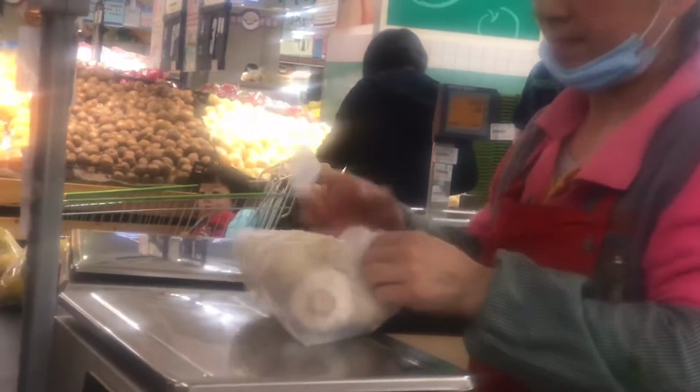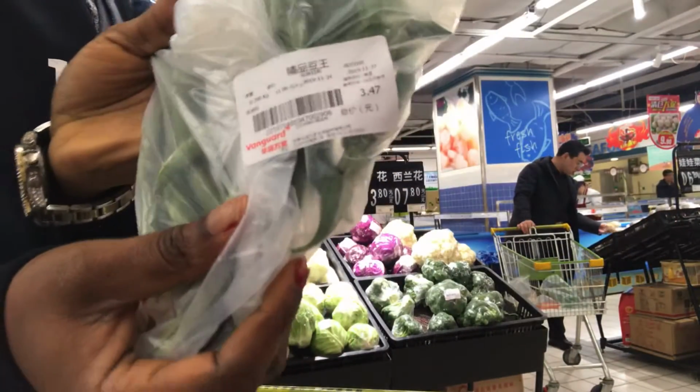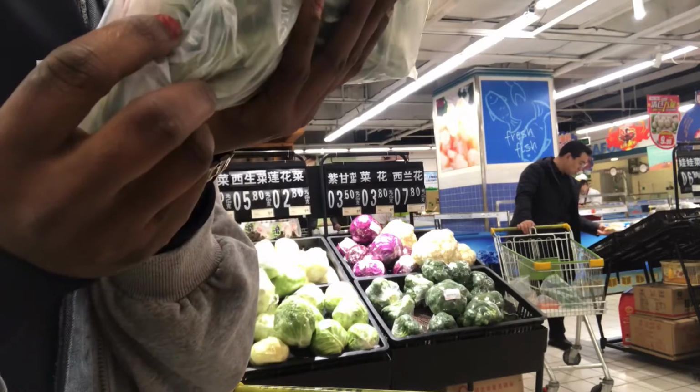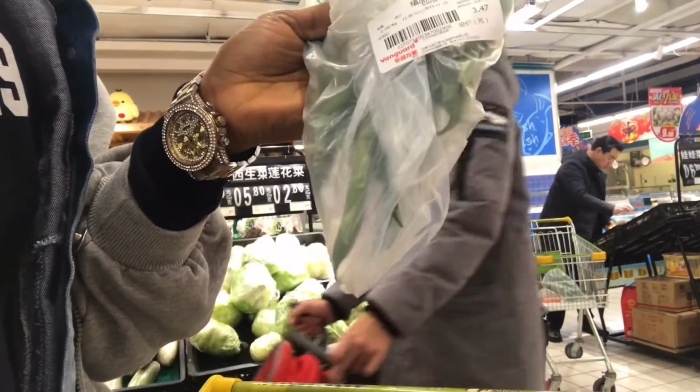We are going to be scaling what we got, the price of our items, like this one that doesn't have a price tag on it. This is like 3.47, like 170 something. It's cheap.